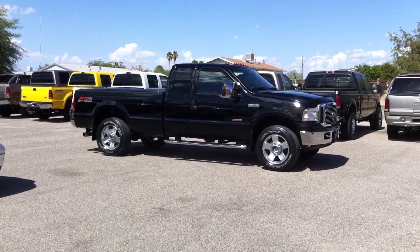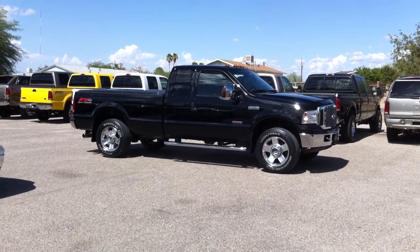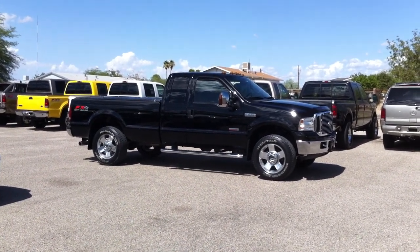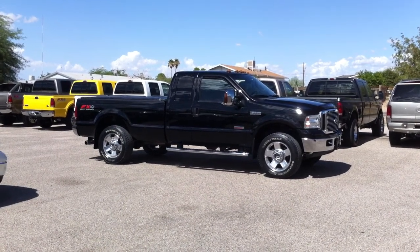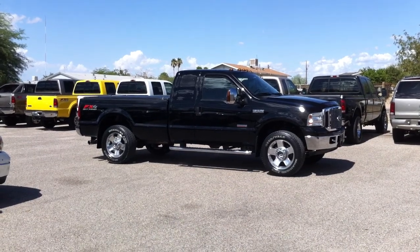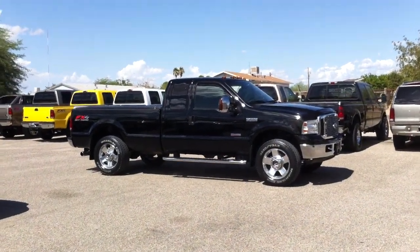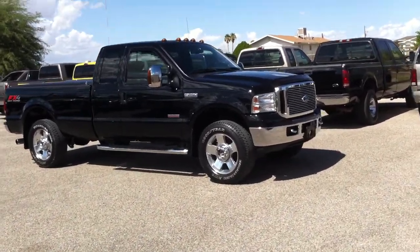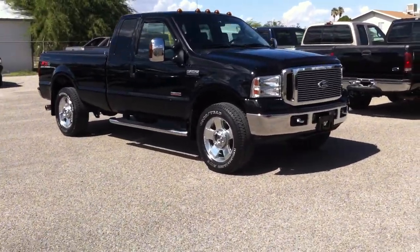We're selling this '07 Ford F250 four-door extra cab. It is a 6.0 turbo diesel. It is four-wheel drive. It is a Lariat FX4, which means it's leather with the FX4 off-road suspension package added to it. It was a theft recovery we purchased from an insurance company in Indianapolis.